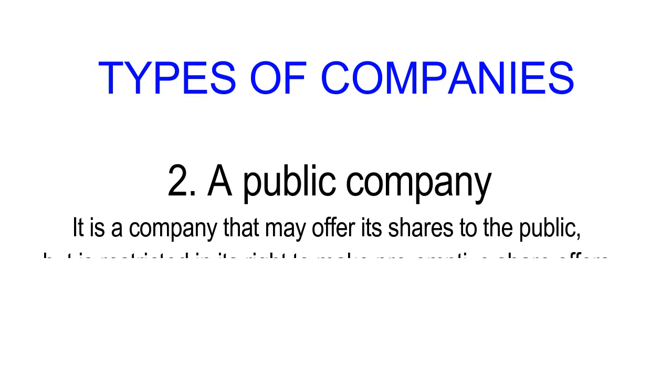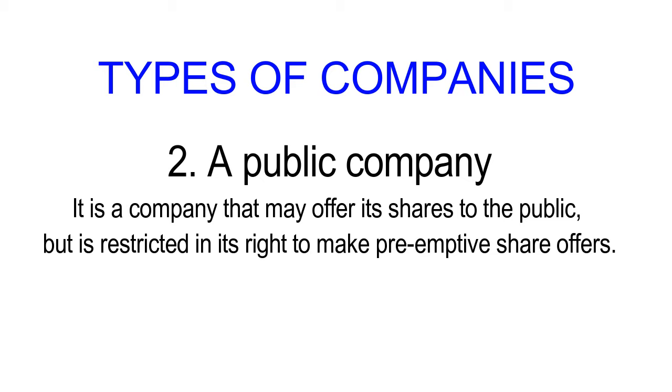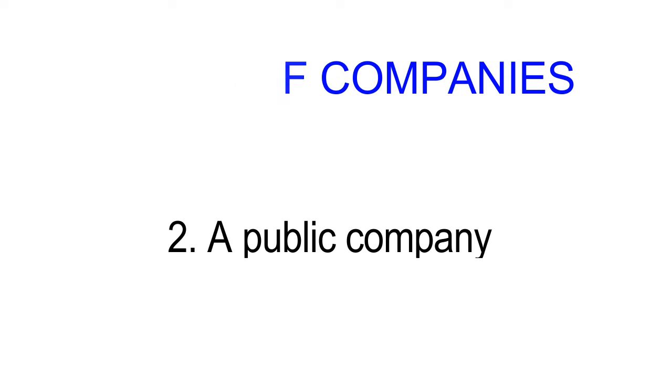Then the second type of company is a public company. A public company is a company that offers its shares to the public, and it is not restricted from offering its shares to any member of the public it wishes to offer them to. Public companies must have at least 3 directors. A public company must be listed as well on the Johannesburg Stock Exchange, so that's the JSE. Public companies must produce audited financial statements which are tabled with their shareholders annually. Depending on the size of the public company, the company may also be required to have an audit committee and a social and ethics committee.